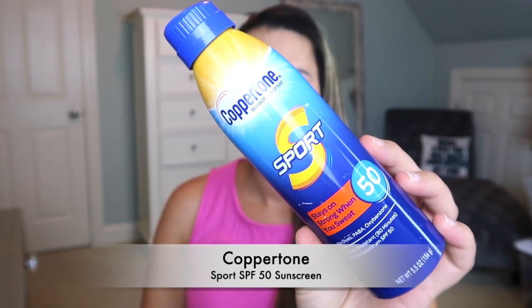And then the Coppertone, this is the Sport 50, is what we use when I can't find the Coola one. This one's more available at Target, Walmart, you name it. So every now and then we do use this one. My husband will reach for this one a little bit more than Coola just due to price difference. But for me, I definitely try and stick with the Coola one during the summertime.